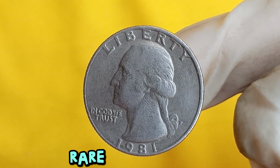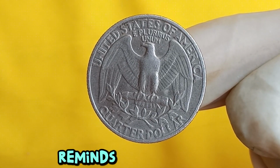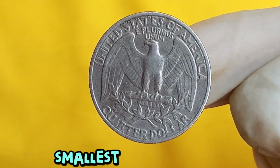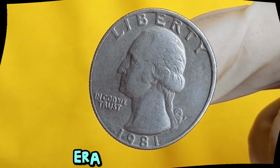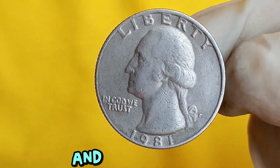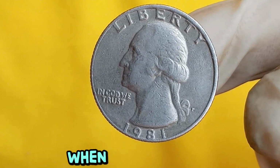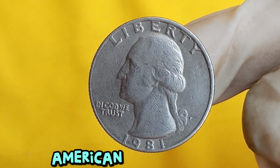For viewers of Rare U.S. Coins, the story of the 1981 Liberty Quarter Dollar reminds us that history is often hidden in the smallest objects. Every coin carries the mark of the era in which it was produced, reflecting the technology, economy, and culture of its time. When collectors preserve these coins, they are also preserving pieces of American history.